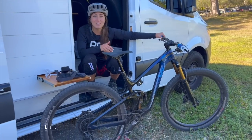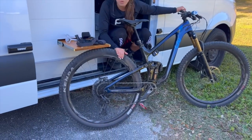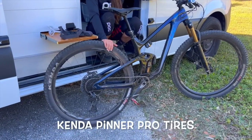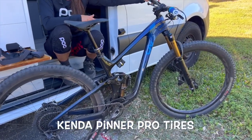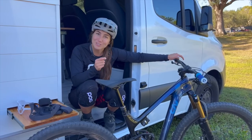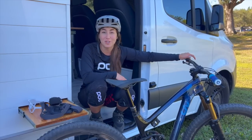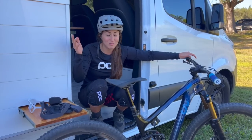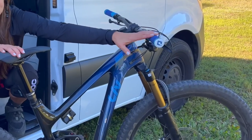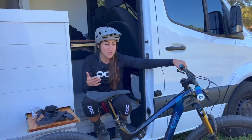This is the Live Intrigue Advanced Pro 1. I got my Kenda 29 Pinner Pros on front and rear. We got the Fox suspension on the front and the rear as well. It's the live valve. It's got little sensors and electronic bits that control your suspension automatically when you ride. It's incredible. I also got my ODI grips here too. Overall, this bike was absolutely incredible. New bike, new year, new adventures.